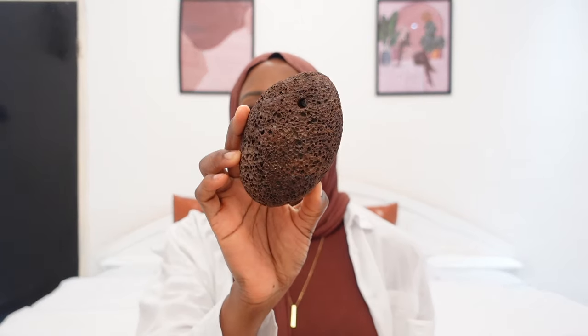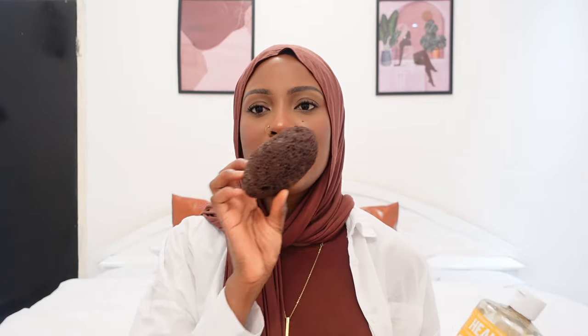But on a daily basis or every other day, I like to scrub my feet with a pumice stone. If you don't know what a pumice stone is, this is what a pumice stone looks like, and it's really abrasive. That's what I use to clean my feet, my heels, underneath my feet. Generally, your feet can just have a buildup of dead skin. Skin is going to look flaky and hard. So to have soft feet, you can go ahead and get your hands on a pumice stone.